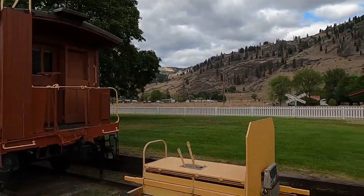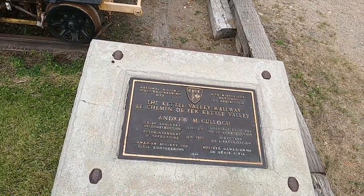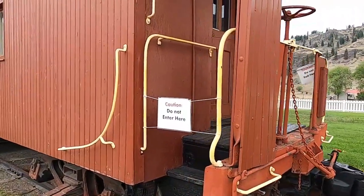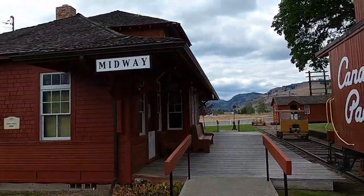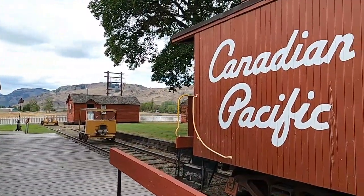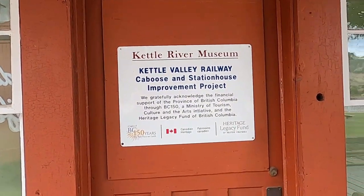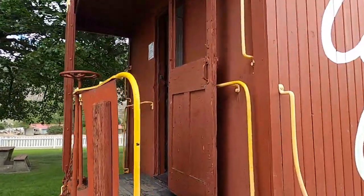Okay. The Kettle Valley Railway. Do not enter here. That's the old train station. Yep, Midway Station, 1900. Canada Pacific. Oh wait, go on this side. Let's check her out inside.